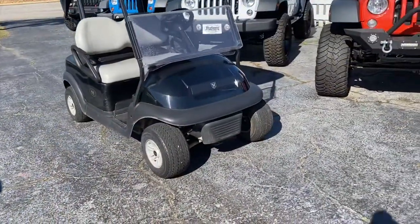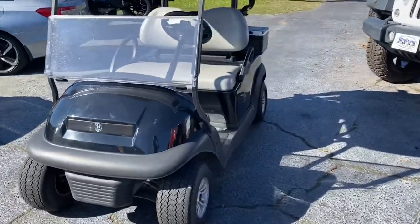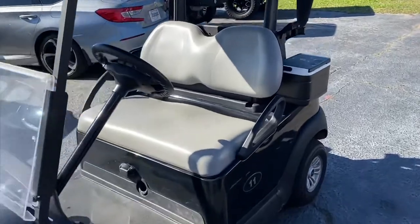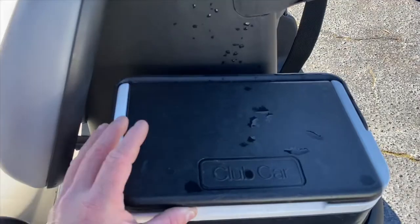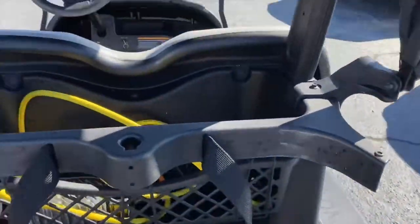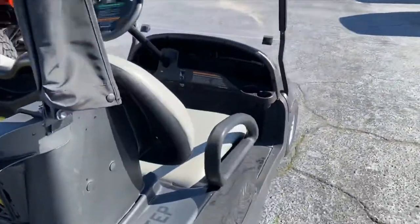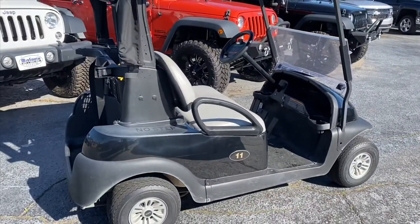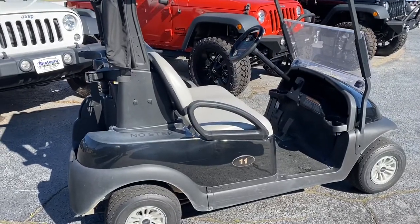We just got the golf carts unloaded. This is what one looks like before they start the makeover. Got a little cooler on here, custom Club Car cooler. Charger. Before long, this golf cart right here is going to turn into this.